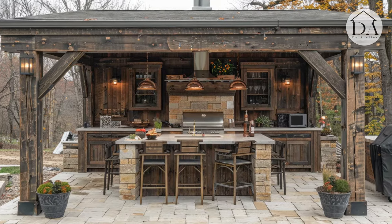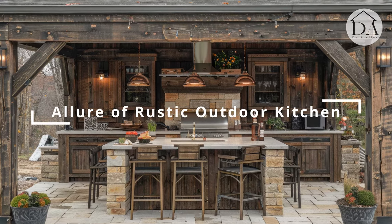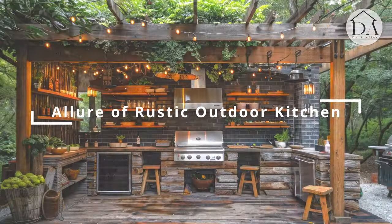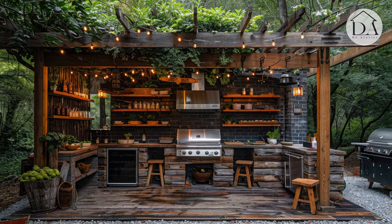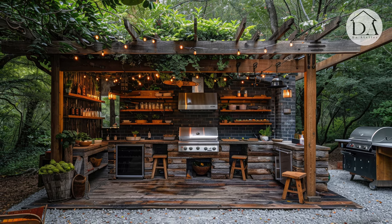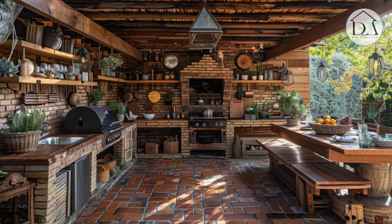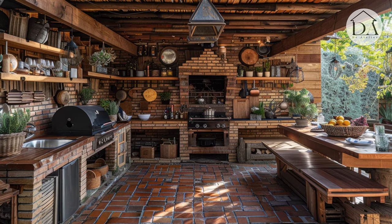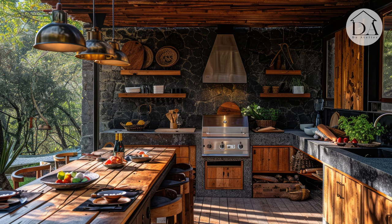In this episode, we explore the essential components that characterize the allure of rustic outdoor kitchens, an exquisite fusion of natural allure, timeless craftsmanship, and the rustic charm of the great outdoors. Let's embark on a journey into the heart of outdoor culinary sanctuaries, where the rugged beauty of nature meets the warmth of home.